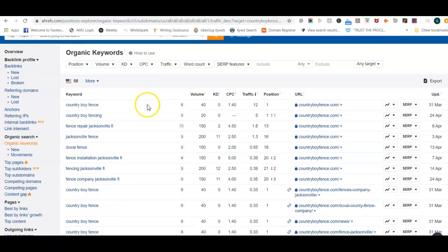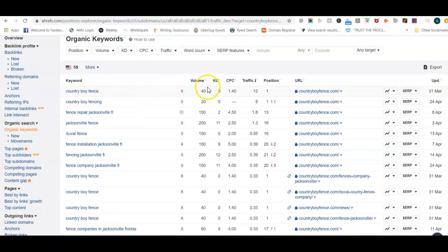All right, so these are the keywords you rank for. The way to read this is, whatever the keyword or phrase is here, you go to look at volume. There's 40 people that search this phrase every single month. And you are ranked number 1, so it means you're at the top of the first page for your name, which is good. And out of these 40 people that search for you, you're getting 12 people a month that come to your site. So now we break it down on Country Boy Fencing again, 20, you're number 1, you got 5 people coming.